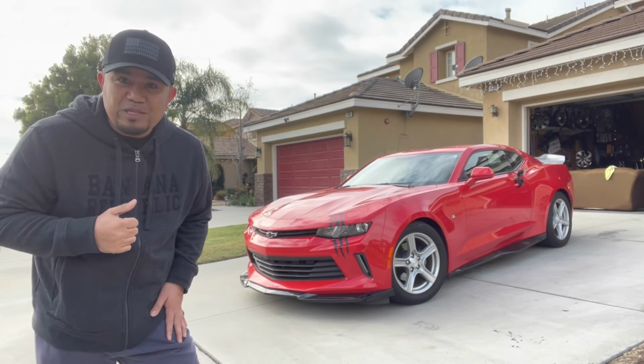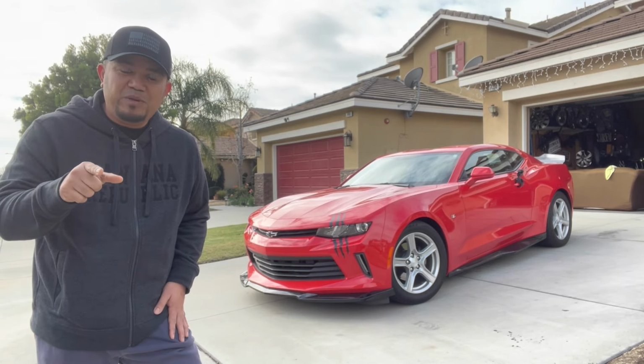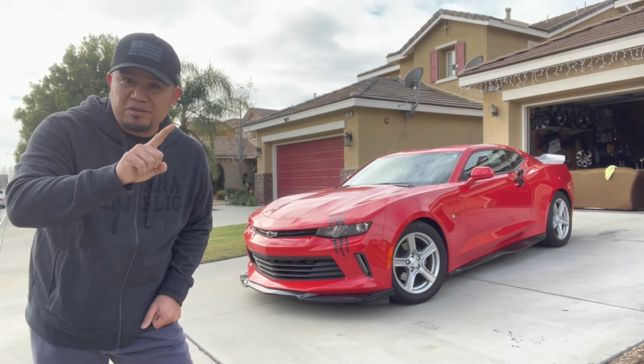And I used to drive in the Philippines. Why did I say that? Because if you drive in the Philippines, all you need is just maybe just one side mirror and you're good.